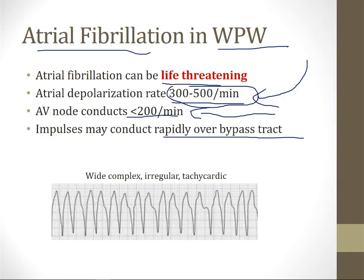And shown on the screen here is an ECG tracing from a patient with WPW and atrial fibrillation. Note that the QRS complexes are occurring at an irregular rate. So these two are close together, for example. These two are further apart. This is the typical irregular pattern of atrial fibrillation.